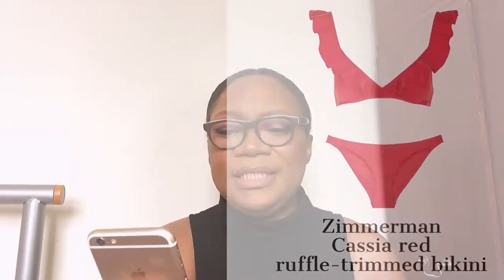So the first one that I found at HARVEY NICHOLS is by Zimmermann, and it's called the Zimmermann Cassia Red Ruffle Trimmed Bikini. I just love this one. It's quality. It has the ruffle design on the sleeve area, which is the top part of the bikini. This type is called the two-piece set that has a bikini top and the bikini bottom. The bikini top has a ruffle on the side, while the bottom has a triangle design in the front. It's all well and good.